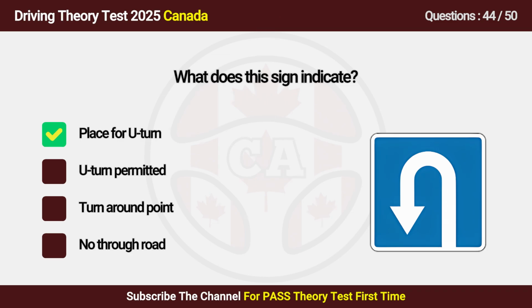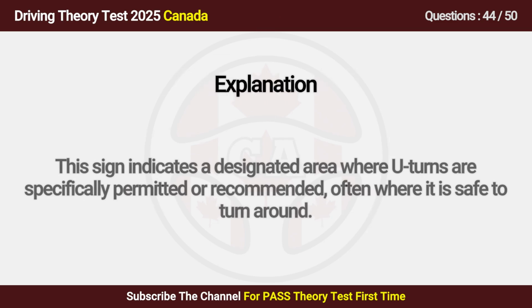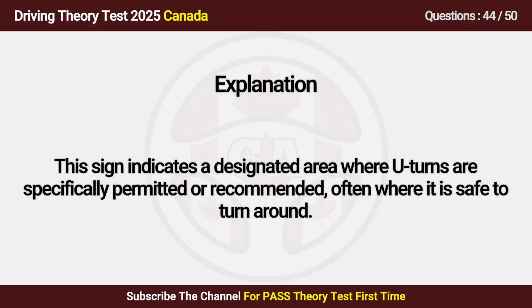Answer is A, place for U-turn. This sign indicates an area where U-turns are specifically permitted or recommended, often where it is safe to turn around.